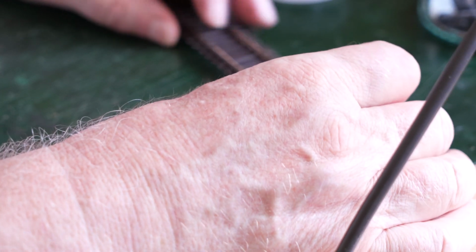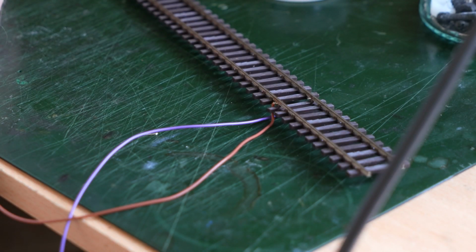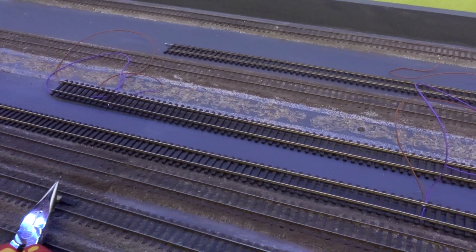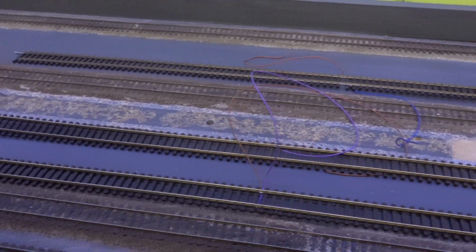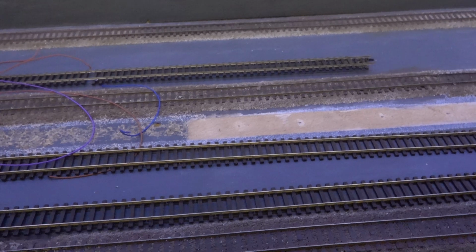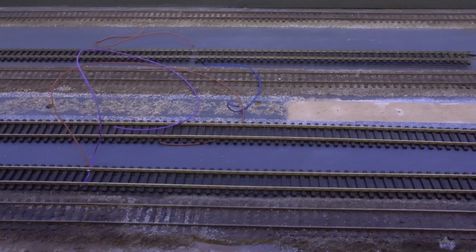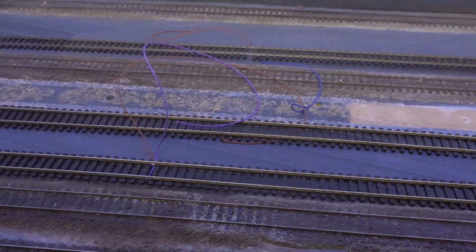So that's my recommendation for soldering droppers. Do it off the track rather than once the rails are fixed. So we've got our 3 pieces of track now done with the droppers. So the next job is to lay the cork underlay.